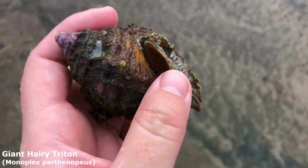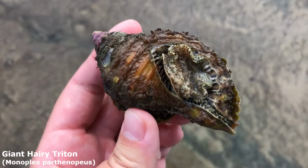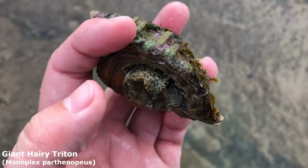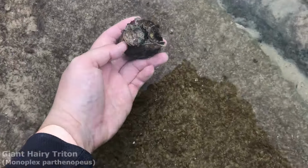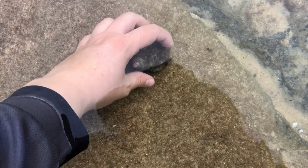His operculum is this hard little door here that he closes in to protect himself. Obviously, I might have inconvenienced him a little bit. Anyway, I'll put him back on his snaily business. The snail itself is a beautiful green color with little black spots. It is predatory, so it does eat other snails, but as far as I know, it doesn't hurt a human. There you go, buddy.